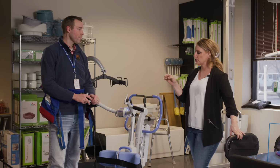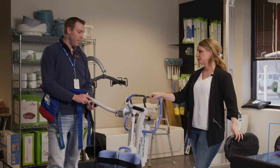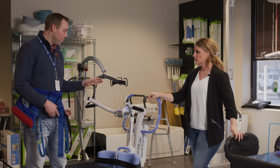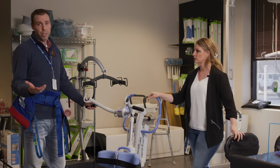Across the U.S., would you say that this is an option to rent, though, for most families? Absolutely, yeah. So you'll find this in a lot of facilities. Almost every skilled nursing facility will have these. But across the U.S., you should be able to find a durable medical equipment supply that can rent it out of pocket, or you could purchase it.